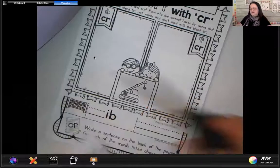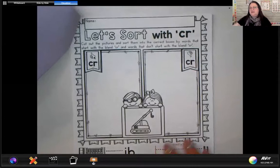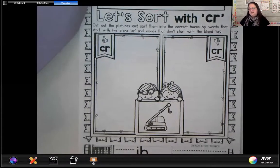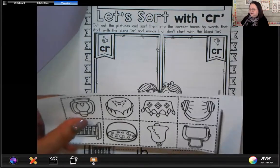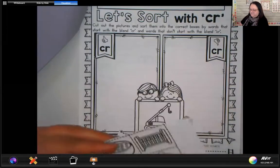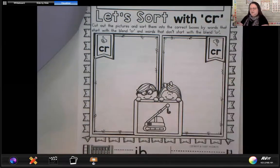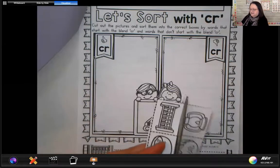Just like that. Okay. So there's my page, and we're going to have to decide, does the picture have the CR sound at the beginning, or does it not have the CR sound? Okay, so I'm going to cut out on the dotted lines, all these little pictures. Just like that. Just like that.